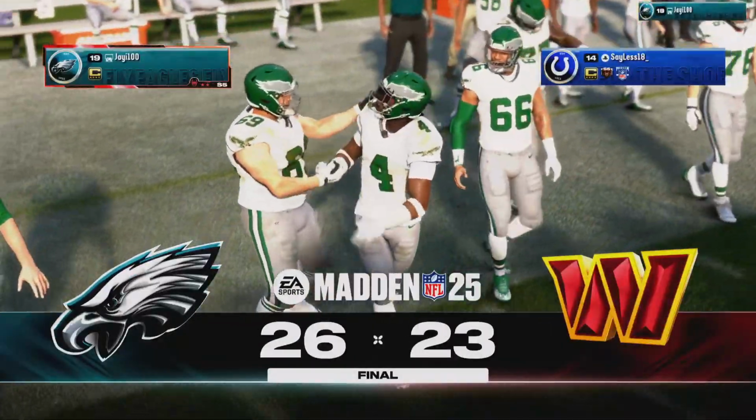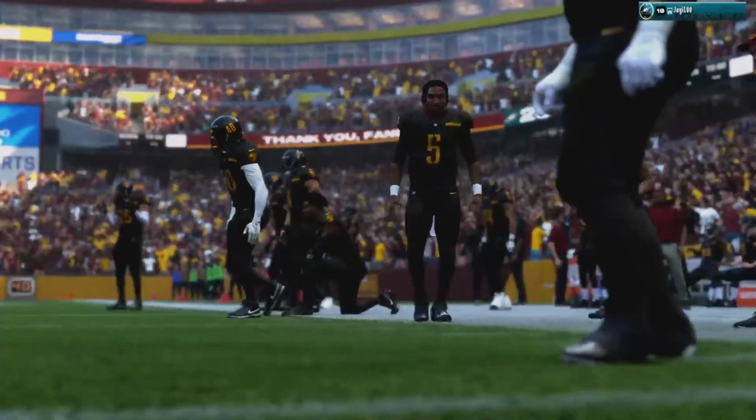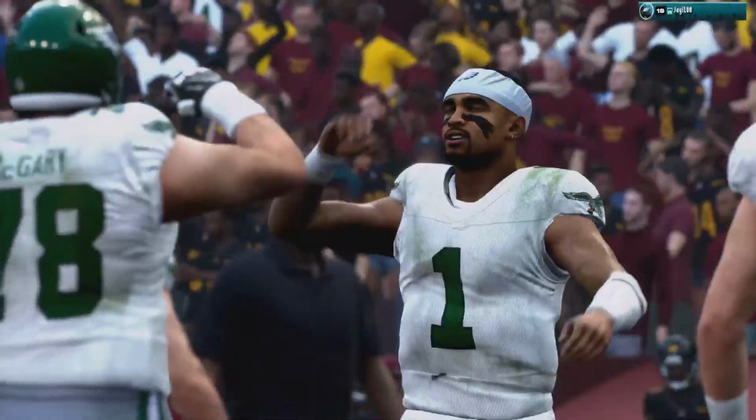So the Eagles will fly out of here with a road win. And with overtime in their back pocket, they weren't going to lose it at the end, but they still managed to set up the field goal, and he executed the game winner. What a memorable way to win it.